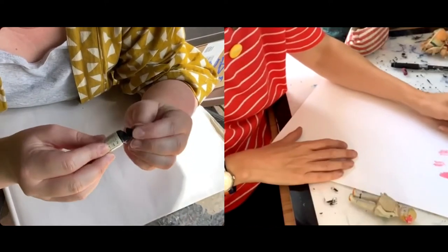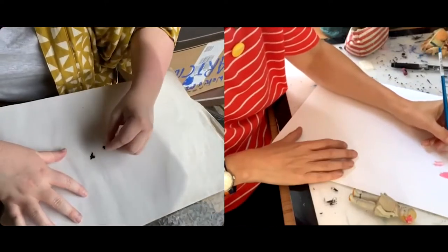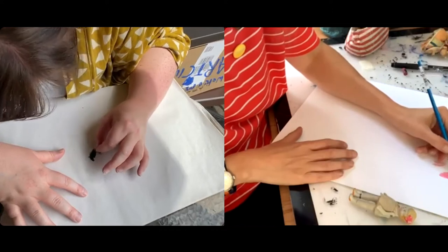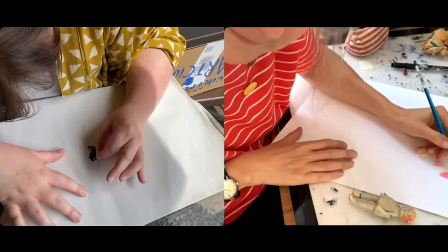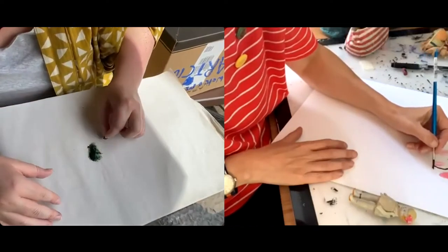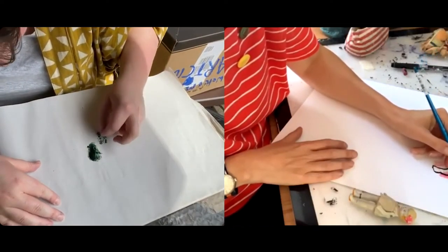Oh, it's so soft and smooshy. Dear. If that's olive green, that's not olive green. Is it really, really dark? Yeah, is it black? I've been lied to. Uh-oh. Oh, it's making a right mess.